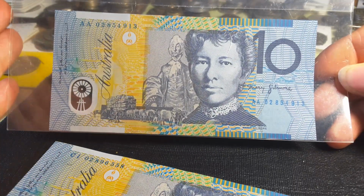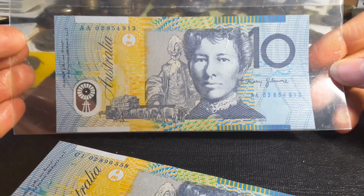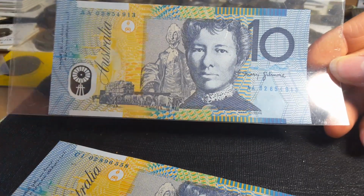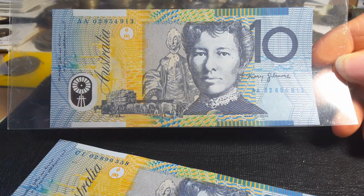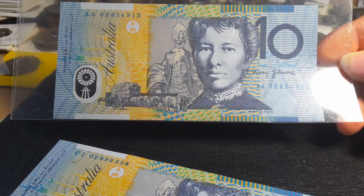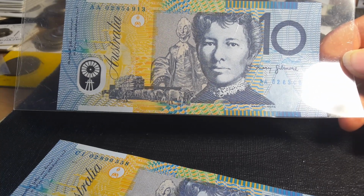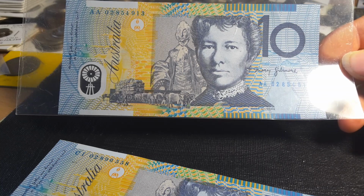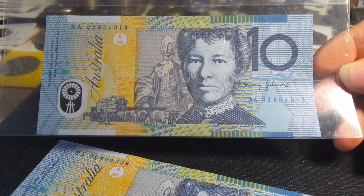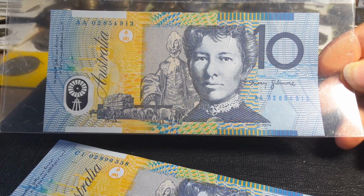This week we're going to look at the 2002 $10 banknote values. As you can see, I have a first prefix 2002 banknote, which is AA, and the last prefix is GL. So this actually has a pretty high run for banknotes.